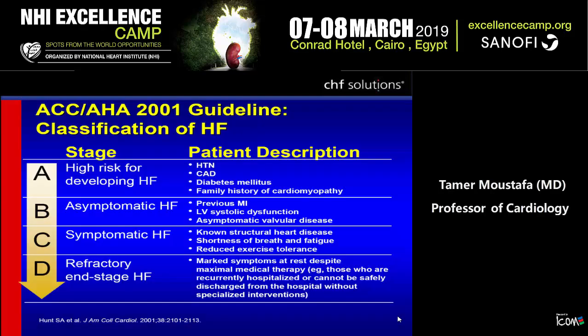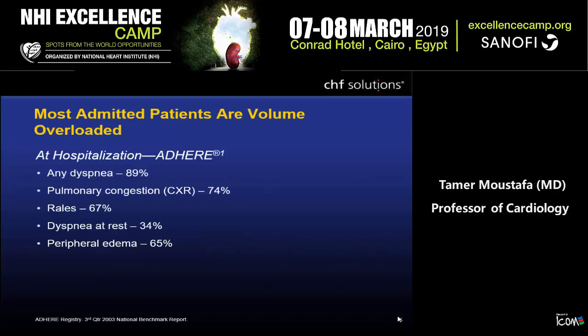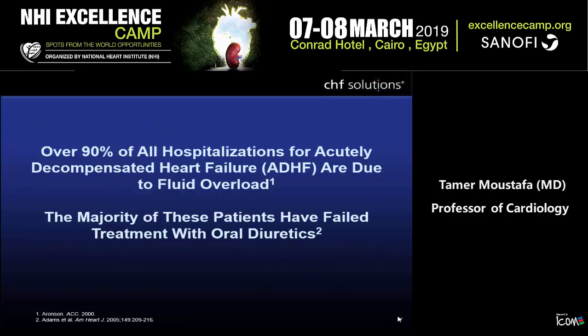So our target patients are patients with stage D refractory end-stage heart failure. Hospitalizations for heart failure are increasing with time, both for men and women. From the ADHERE registry, most admitted patients with volume overload come with dyspnea of any type, about 90%, pulmonary congestion 75%, rales in 60%, dyspnea at rest in 35%, and peripheral edema in 65%. Over 90% of all of these patients are due to volume overload, and the majority of these patients have failed treatment with oral diuretics.